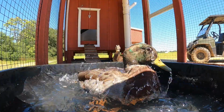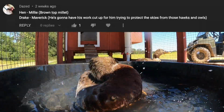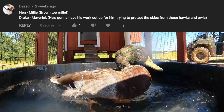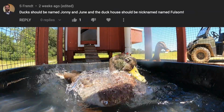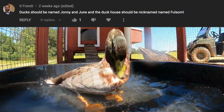So we went through all of the names that you guys suggested, and these were some of the ones we liked the most. Dazed says you should name the female Millie for the brown top millet, and Maverick for the boy because he's going to have his work cut out for him. And sticking with the duo theme, the warehouseman says Hansel and Gretel. Liz and Sarah like that one. Another duo from S. Brent says they should be named Johnny and June. And the duck house should be Folsom.